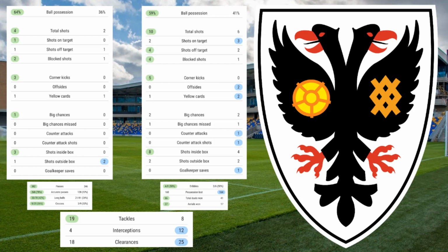It felt very much like Wimbledon were in control of that first half, and that's the main thing I got from it. It felt very controlled by Wimbledon. It felt like we didn't really go forward a lot. But then the second half was a completely different story.